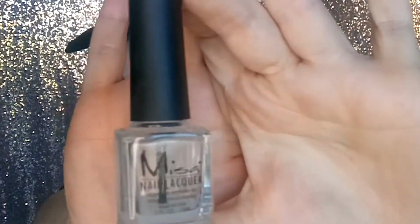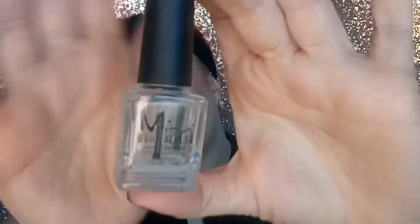I also finished a nail polish, which never happens, which is the Misa Clear Lacquer. This is in the colour, or the name Bang. I totally recommend these. They are amazing nail polishes. Love them. But I finished it, so that's that one gone.